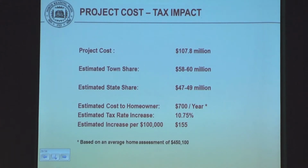As Jerry had mentioned, the total project cost is estimated at $107.8 million. And the state, we fully expect when they meet next week, will approve the project and approve the funding of 51.49% of the eligible cost. There are about $12 million worth of costs in the project that are not eligible for reimbursement.